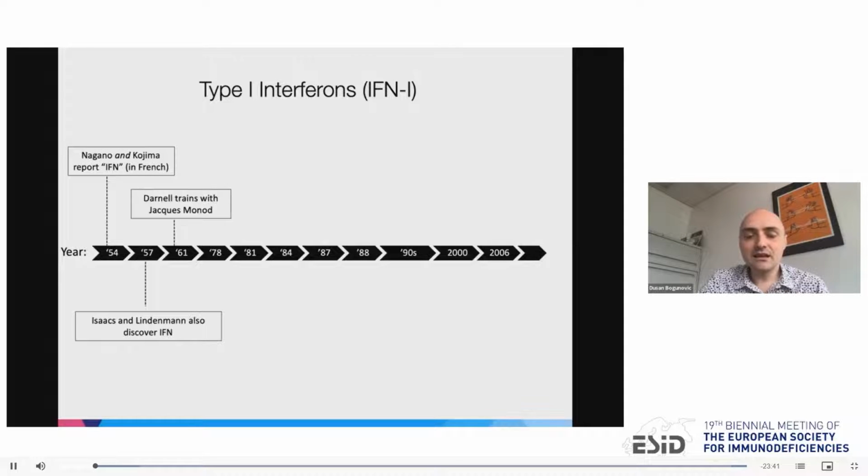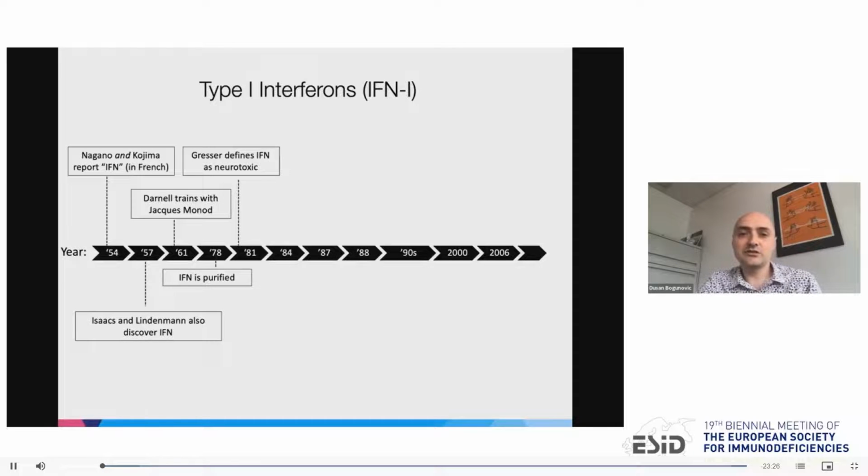And then through a series of events in the 70s and 80s, interferon was first purified towards the end of the 70s, and then in the early 80s, Ian Gresser in Paris defined that type 1 interferon is not just an antiviral agent, but it can be neurotoxic, in a series of beautiful papers published in the early 80s. Also in Paris, Aicardi and Goutières defined a syndrome in children, which we now know as Aicardi-Goutières syndrome.